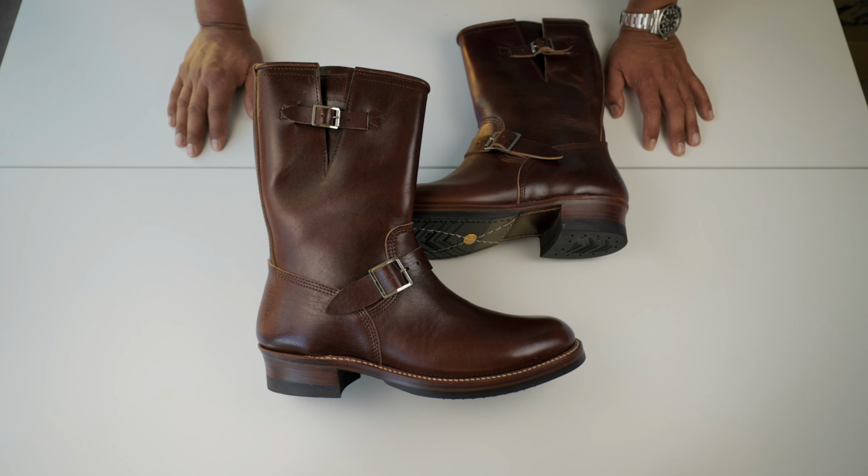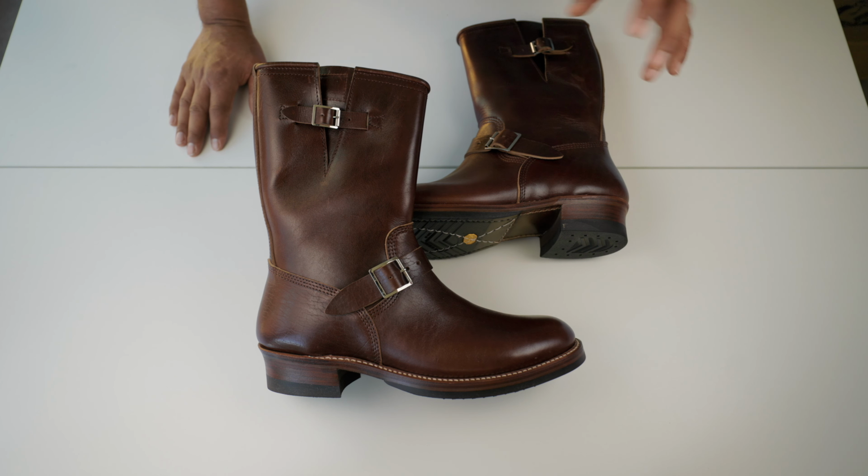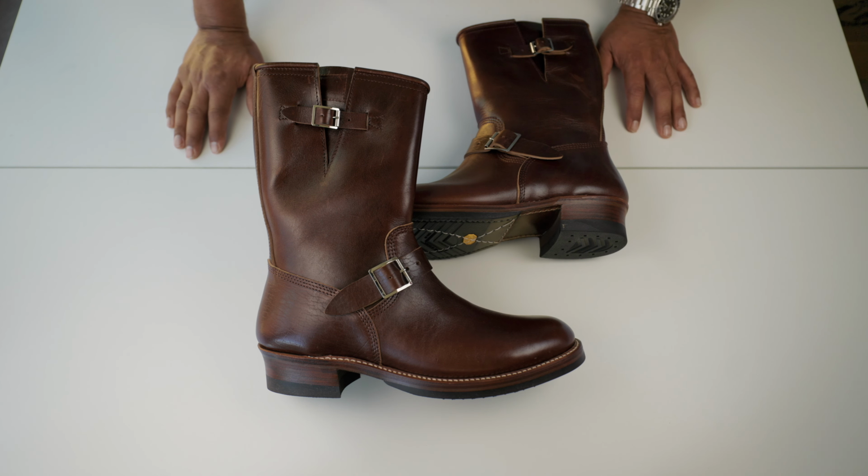What other boots do I own? The Chippewa, 11.5. The 1000 Mile, 11.5. All my boots are 11.5 US. But I have my doubts with this one.